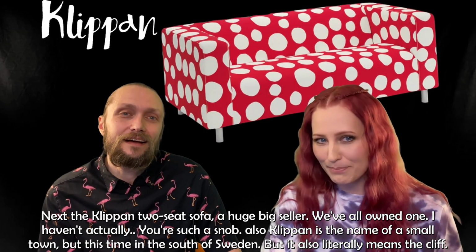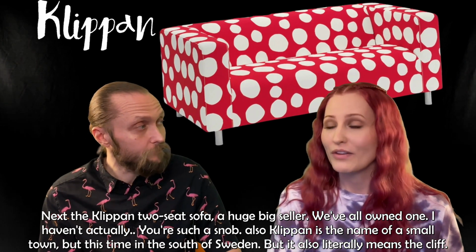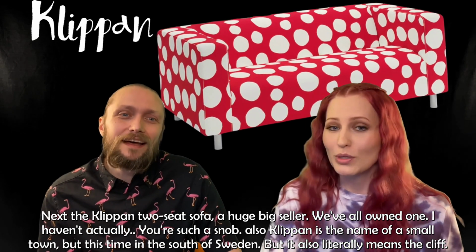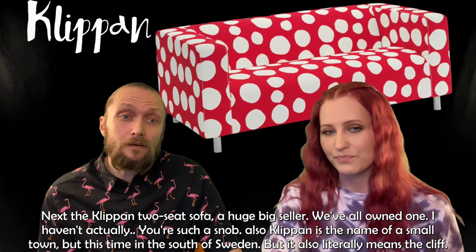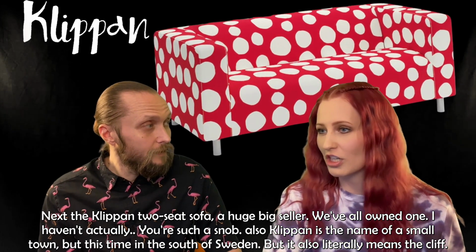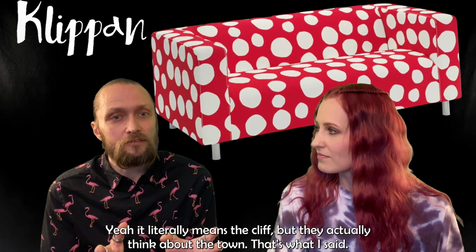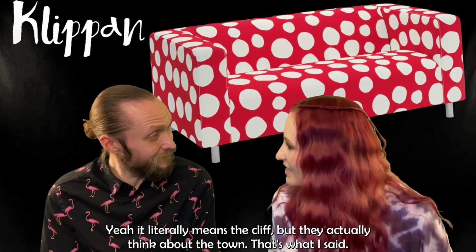Next, the Klippan two-seat sofa, a huge big seller. Yeah. We've all owned one. I haven't, actually. Such a snob. Also, Klippan is the name of a small town, but this time in the south of Sweden. But it also literally means the cliff. Not just cliff, the cliff. Yeah, it means the cliff, but sometimes it's said that Klippan means the cliff, but they actually think about the town. That's why I said it.